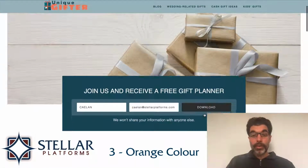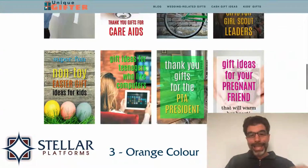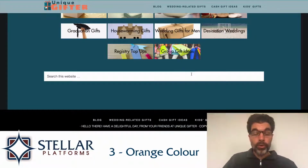I'd like to see this download button in that orange color as well, and a couple of other key areas, you know, maybe in some dividers where this orange color could be more prevalent, because I think it's one of the best assets of the color palette here, is this great orange. It's so vibrant. So I'd like to see that more. That's the third thing that I like, is the orange color.